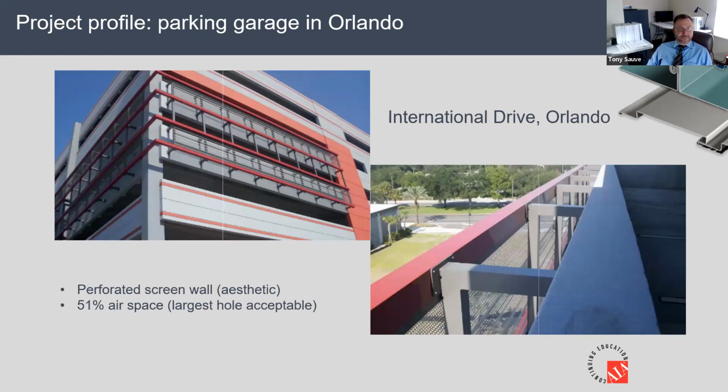Perforated wall screen again, and we see a lot of this. This one's 51% airspace, so very weak panels, more accent than anything, but it gives a really neat effect.